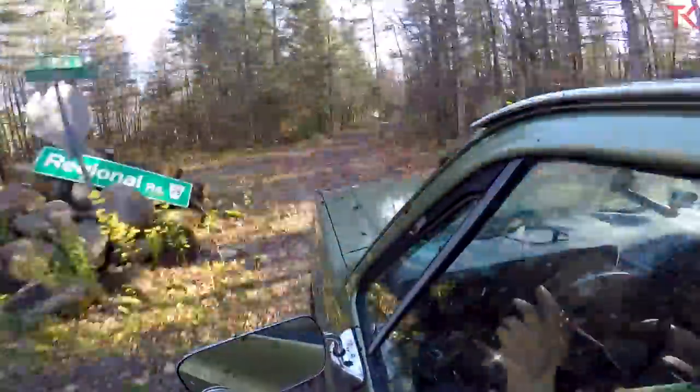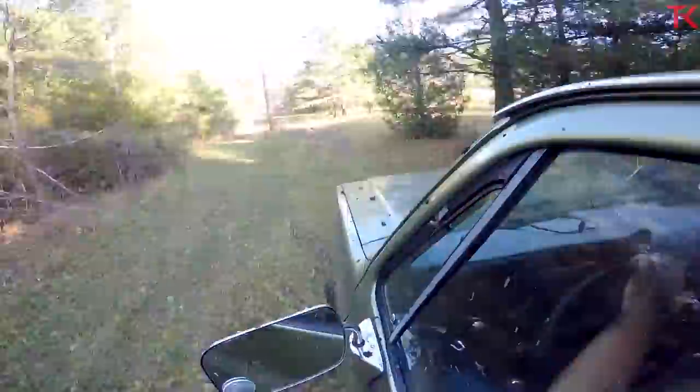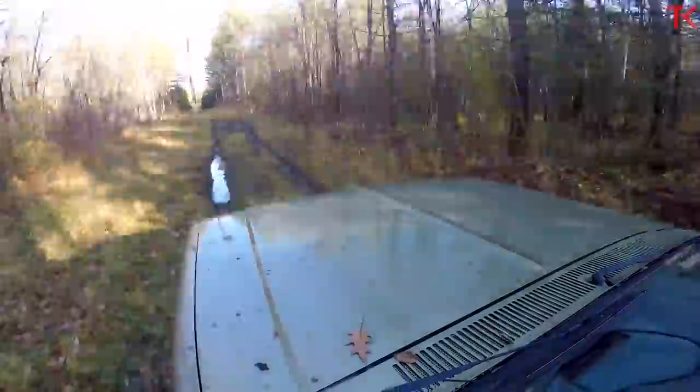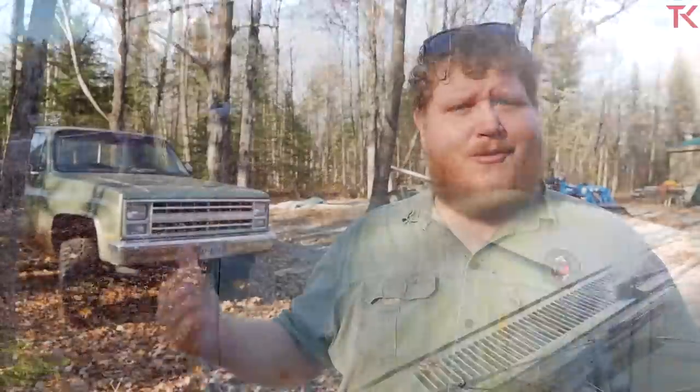Well, everybody, that's it for our off-road adventure in Big Green. I was genuinely impressed by this truck. And like I mentioned, over the winter, I'm gonna try to get some more work done to it, make her nice. And then next summer, we'll pull it out, we'll go have some more off-road adventures on some more crazy trails.